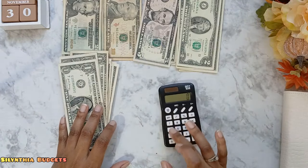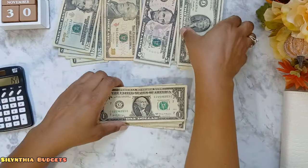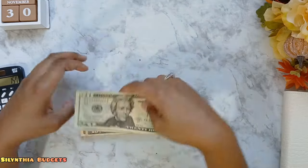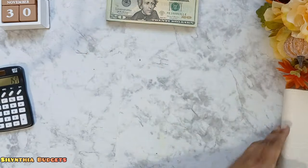Did I count $157 on this beautiful day? Okay. There was one more envelope that I wanted to empty out to put into my PTO, because that's what I decided I was going to use it for. So we have 157 there.